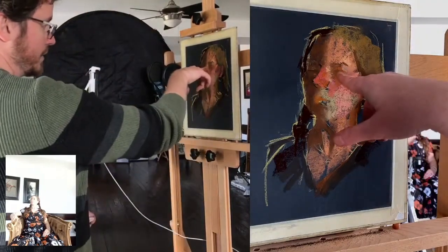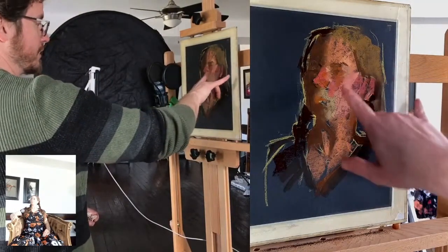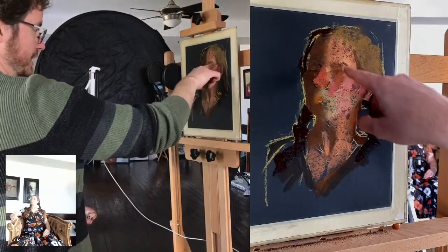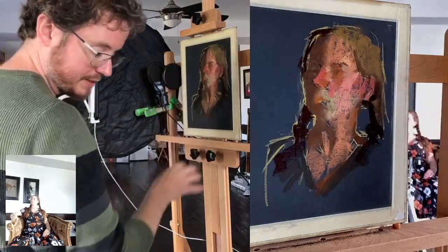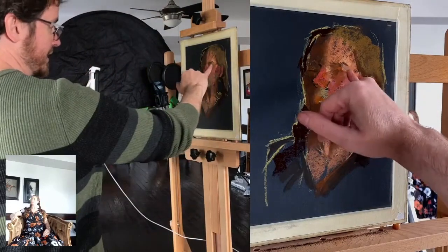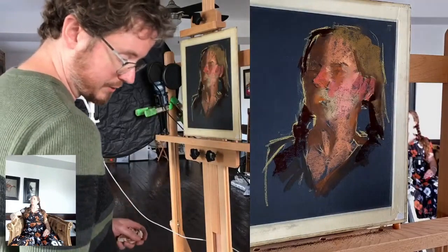So as I start to work into the detail of the eye itself, I want to make sure that the value of the white of the eye harmonizes with the flesh that's around it. You don't want to put in anything even close to absolute white. Really, ideally what I want is the exact same value as what's around the eye, but cooler, and not substantially cooler.